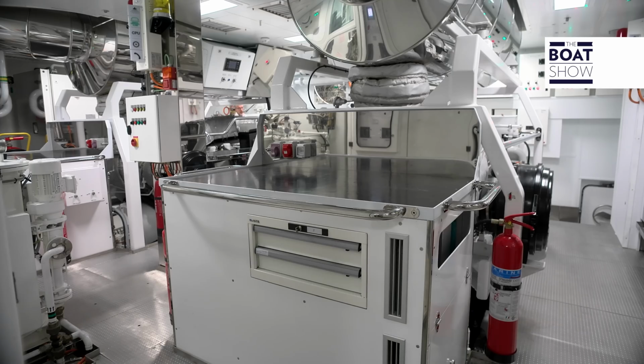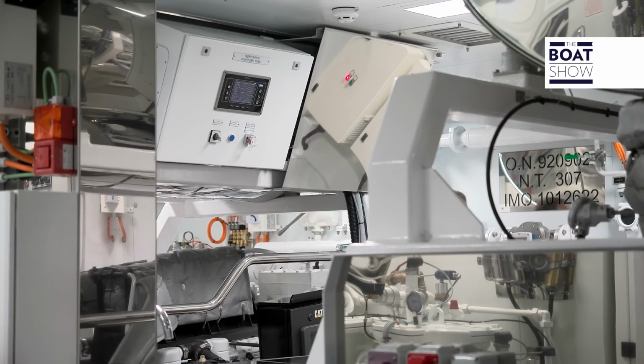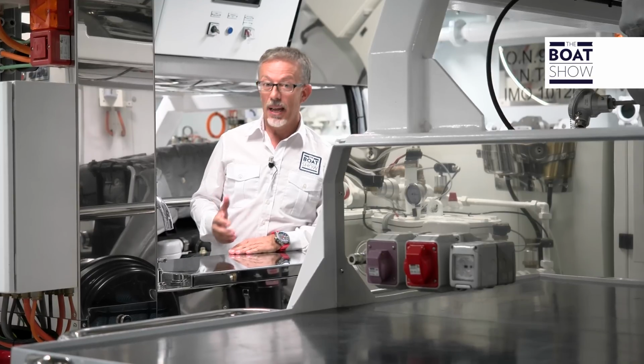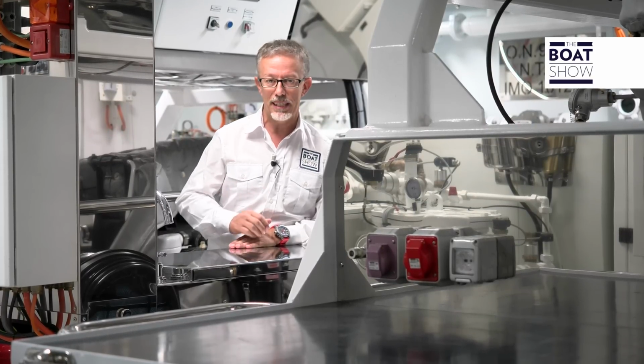If you need to calculate performance on the weight-to-power ratio, results would be a little disheartening, as we're talking 241 kilos per horsepower. But speed depends on other factors too, like the shape of the hull.